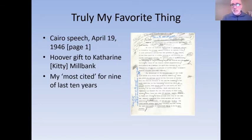And as you can see, it's a very typical Hoover speech. This is his reading copy. He's got little places where he wants to pause. He's still writing in the margins, strengthening the language, even though this is draft number 12. Or maybe, well, 12, there might be more. We have 12 drafts of this in our collection.